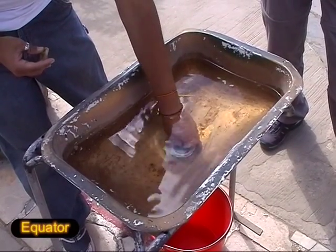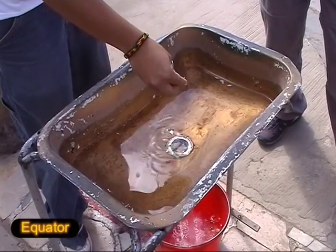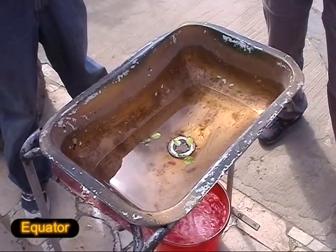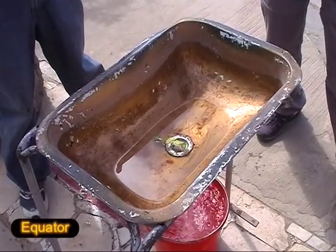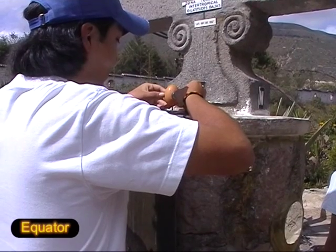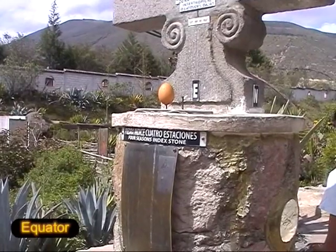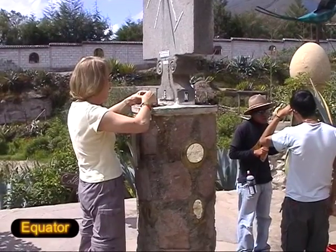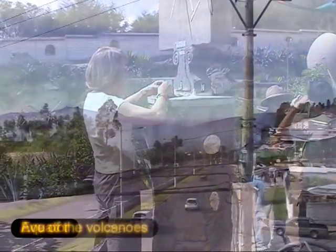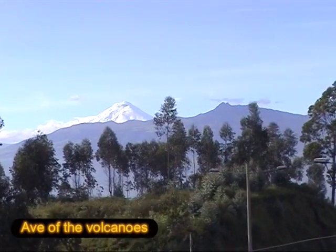So here we go. There is no spinning, no whirlpool, no vortex, and the leaves are falling straight down. There it is. You want to give it a shot? Heidi balancing an egg on a nail on the equator line. There's Cotopaxi in the background.